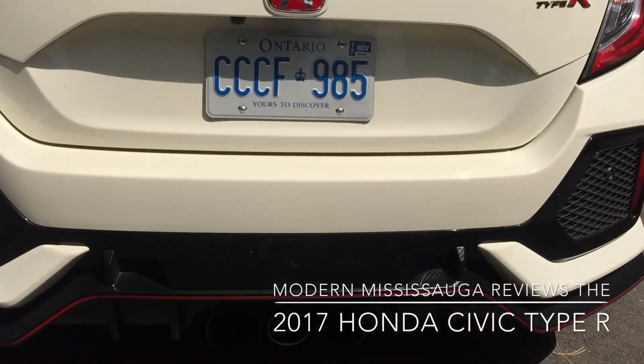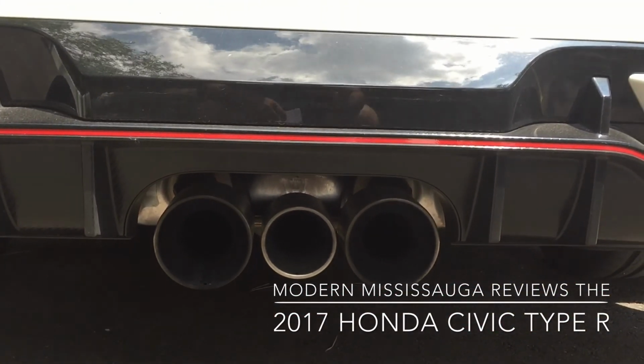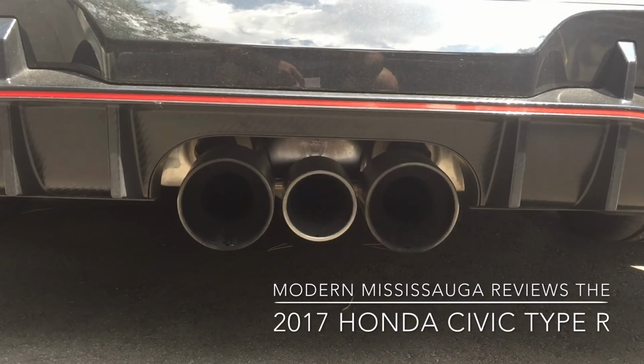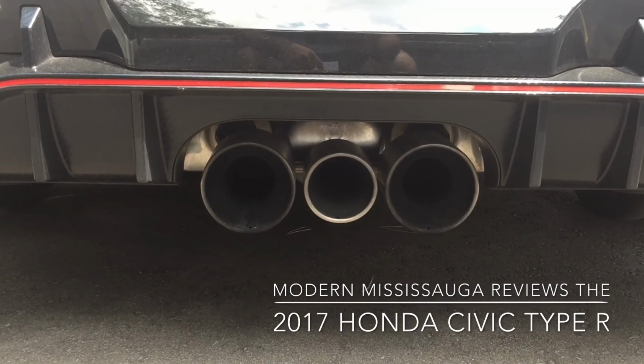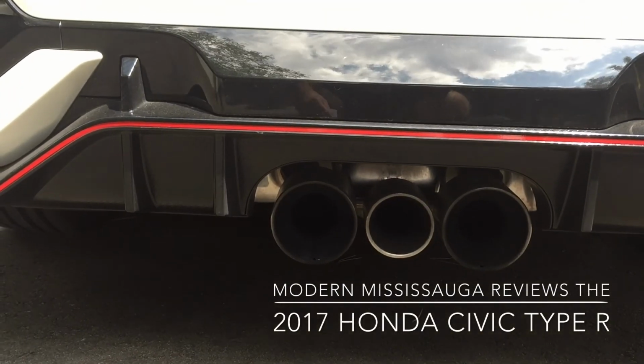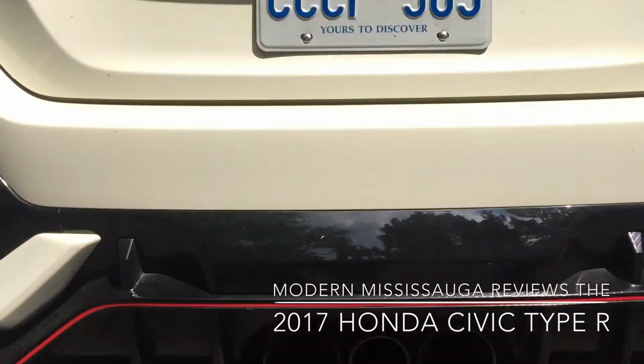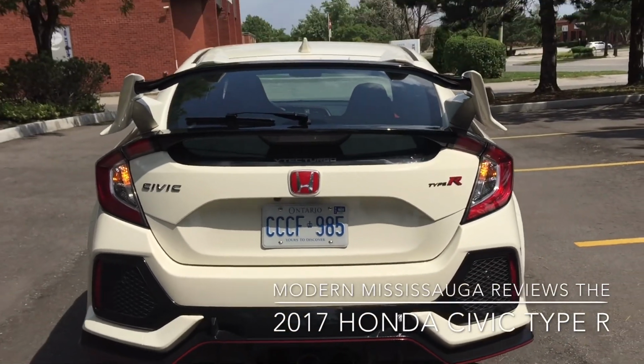Another big standout item here: it's the triple centered tailpipes. It just looks super cool and aggressive, and I love the look of it. Could they have done it on the left side and right side? Sure. Having it centered just gives it that much more oomph. Let's go back a bit, give you a good look at the rear.